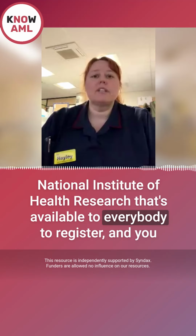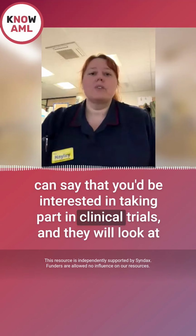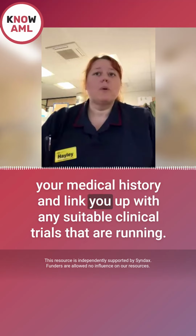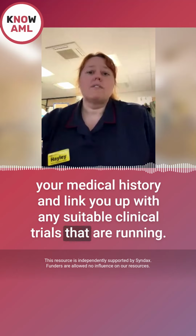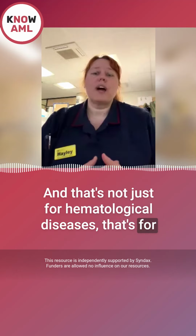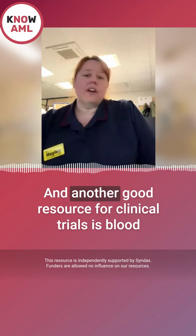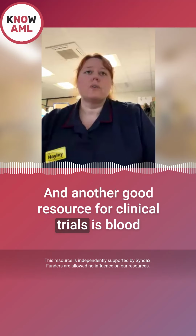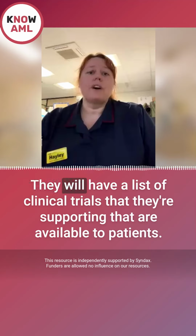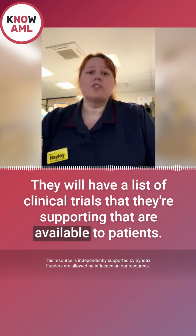That's available to everybody to register, and you can say that you'd be interested in taking part in clinical trials, and they will look at your medical history and link you up with any suitable clinical trials that are running. And that's not just for hematological diseases, that's for any sort of public health questions and things like that as well. And another good resource for clinical trials is blood cancer charities and cancer research. They will have a list of clinical trials that they're supporting that are available to patients.